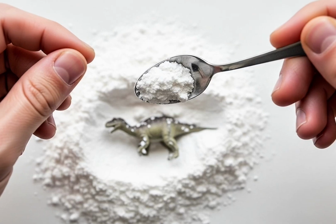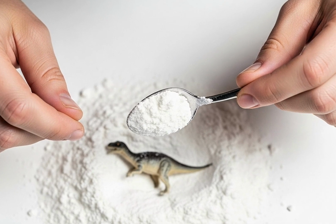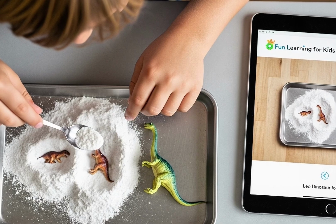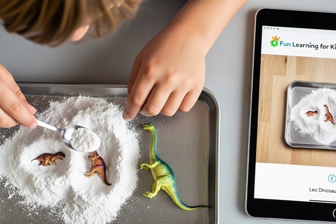The Science Explained. This activity uses oobleck, cornstarch and water, a non-Newtonian fluid. Oobleck acts like a liquid when poured, but behaves like a solid when pressure is applied. This unique property makes it fascinating to explore, simulating the patience a real paleontologist would need to excavate fossils.